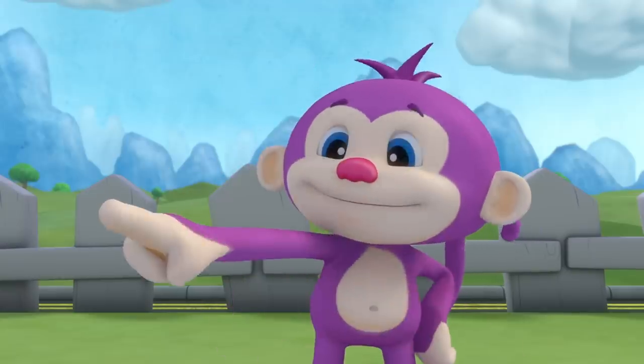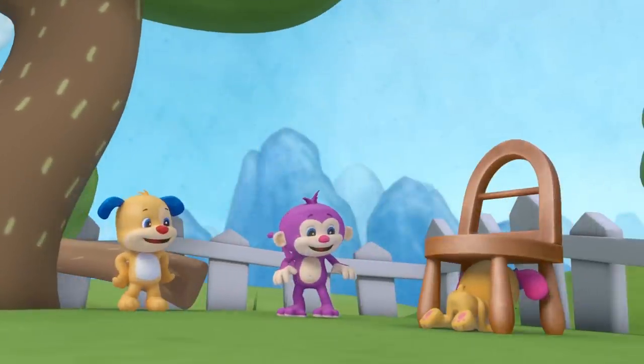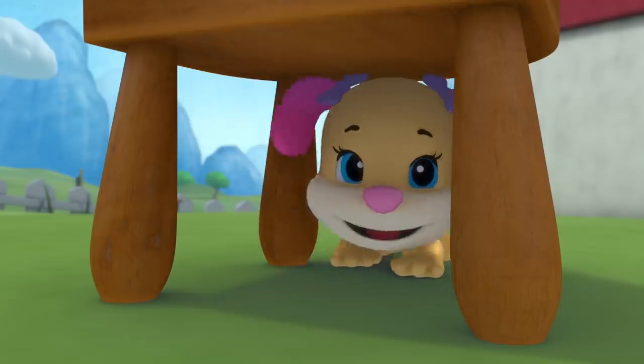I see you above the log. Puppy has been caught again. I see you below the chair. Sis comes out to join her.